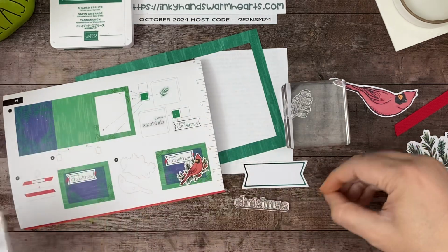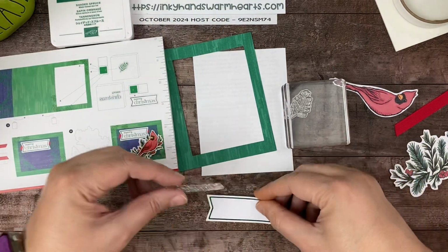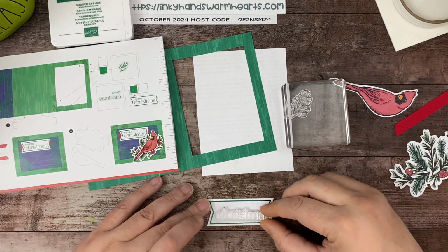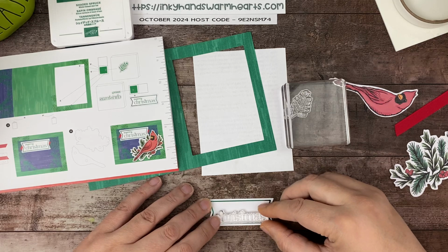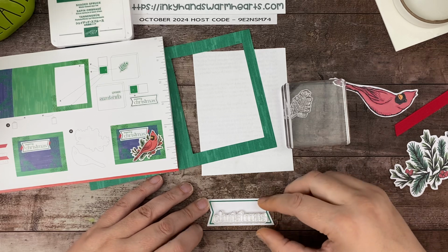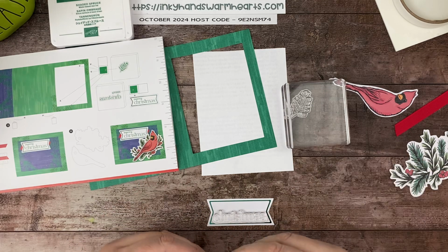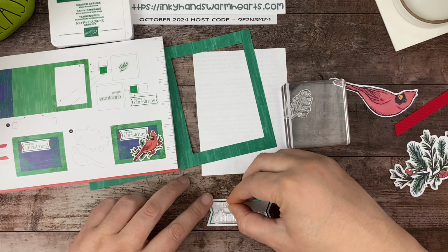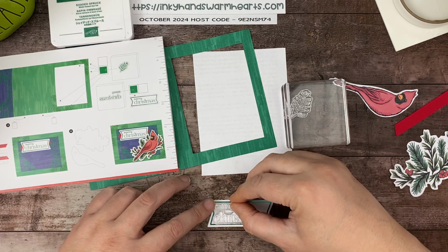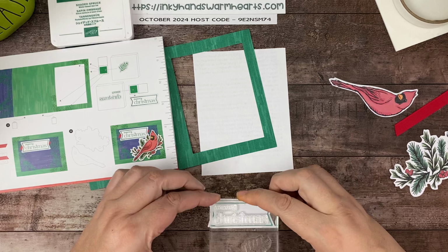And the first thing that I'm gonna do is position them on here where I want them to go. So there's the word Christmas. I don't want it to hang out. So right there. Fits perfect. Maybe a tiny smidge higher. Okay. And then the word Merry goes right above that H in this corner right here. All right. So when I'm happy with that, I'm actually going to pick it up.